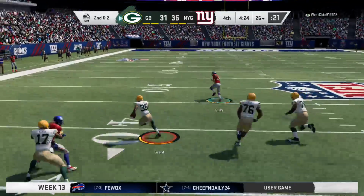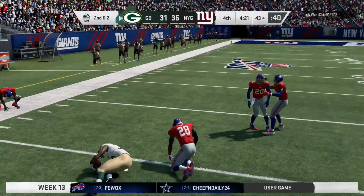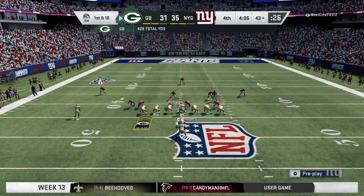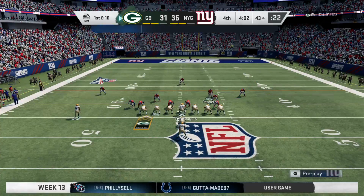On 2nd down now, it's Grant. And they're going to have this across midfield and inside the 45. 31 yards there and a first down. So the big play gets him across midfield now for 1st and 10.